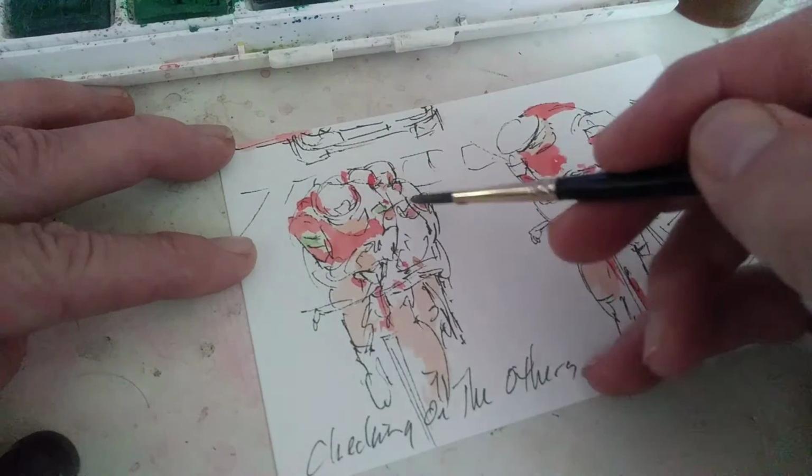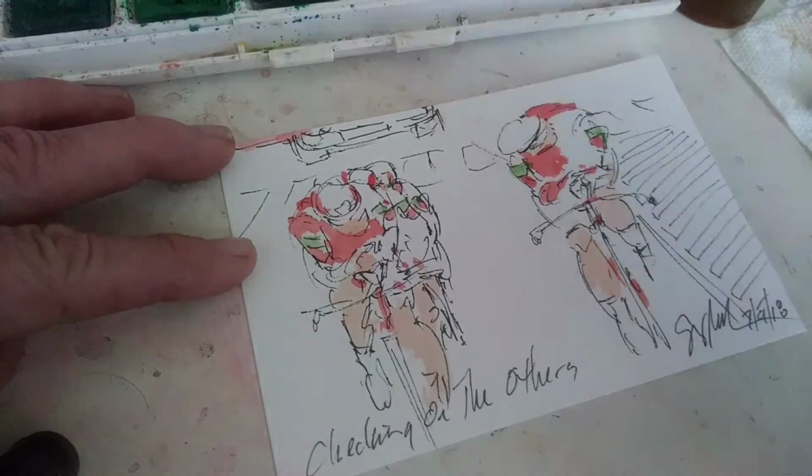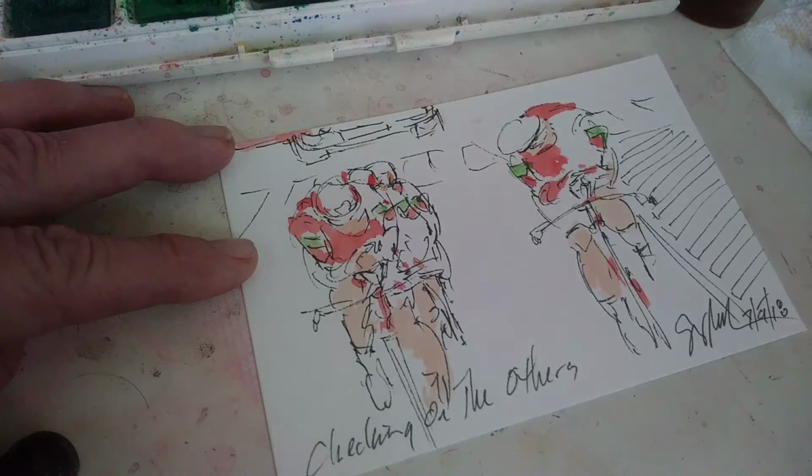So just working on the last little details of their racing kit, racing uniform.